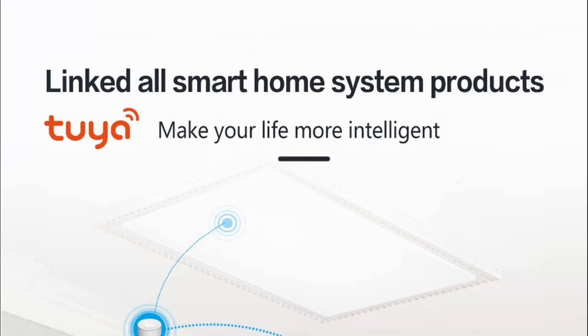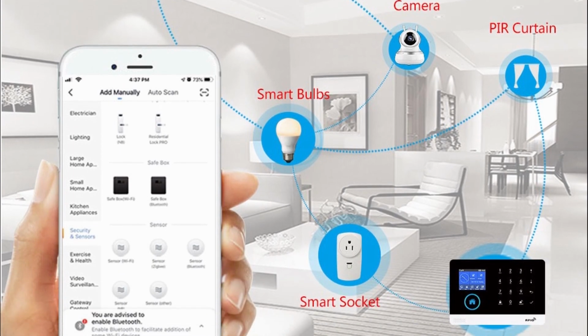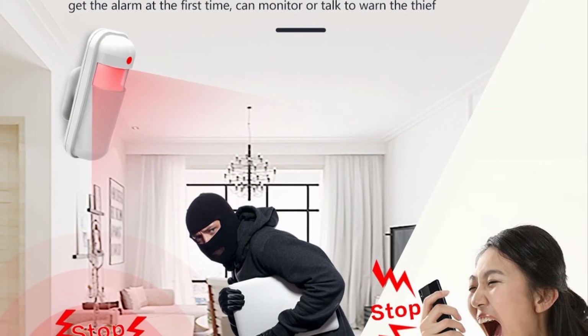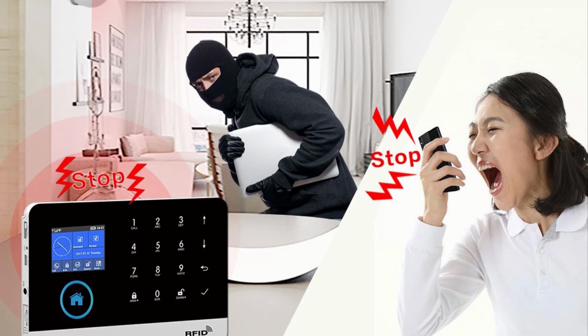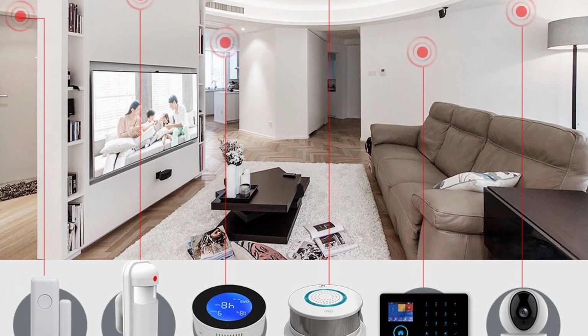One of the key features of the system is the Tuya Smart House App Control. This app allows you to customize security modes, arm and disarm the system remotely, and receive real-time alerts when the alarm is triggered. It's a great way to keep an eye on your home security from anywhere in the world.